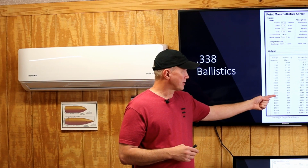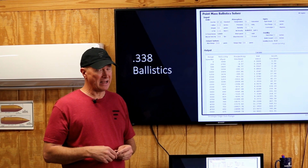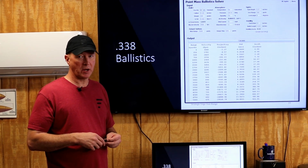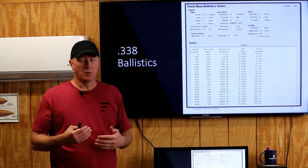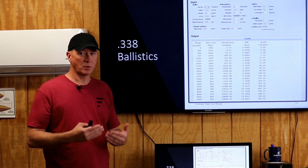So if you look over at the skeet, where the skeet range is located at 3,000 yards, it's still doing 890 feet per second. So it's close to twice that required to penetrate the human body. And if you go out to 5,000 yards, it's doing 675. It's only about 150 feet per second faster at 5,000 yards than the 308.